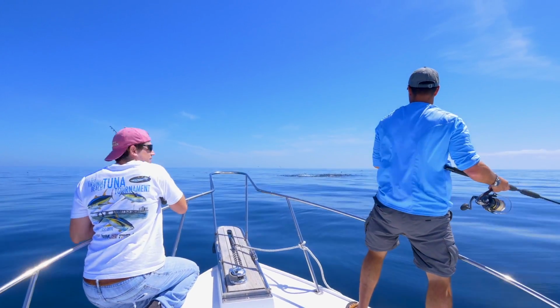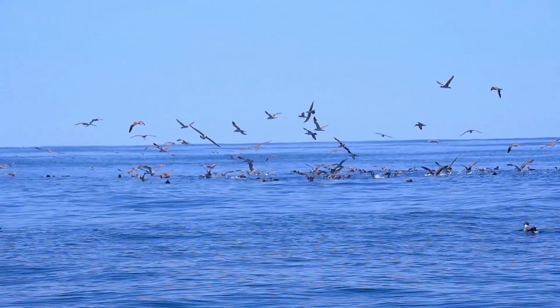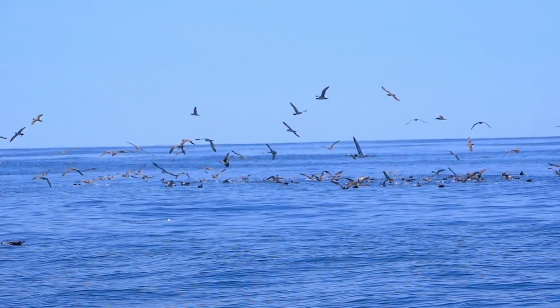Last August, I joined Captain Mike Hogan of Salty Cape and Captain Sean Ruge to fish for slow cruising, surface feeding bluefin tuna south of Martha's Vineyard.